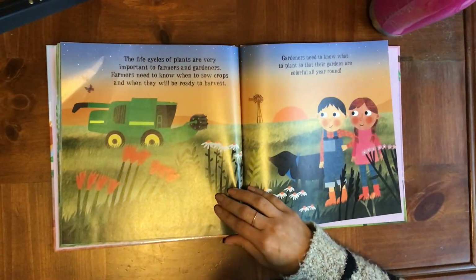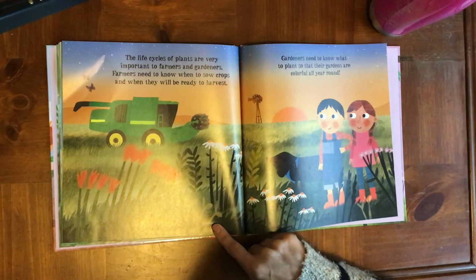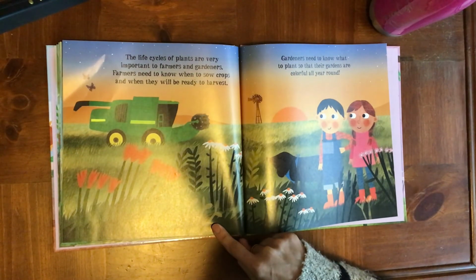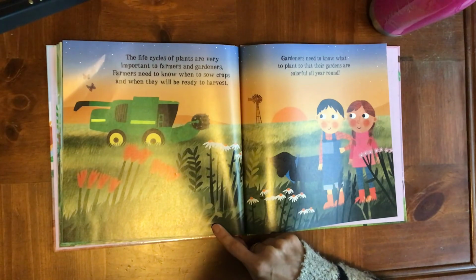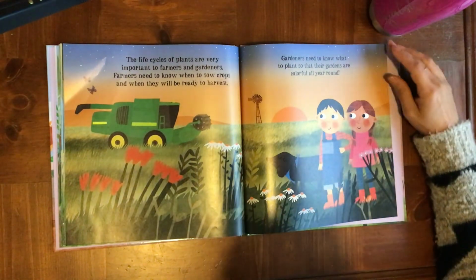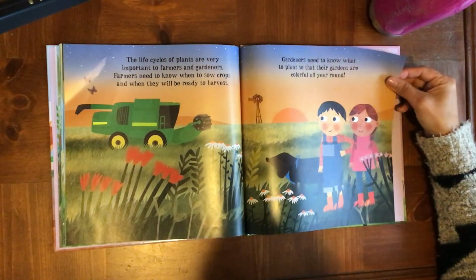The life cycle of plants is very important for farmers and gardeners. Farmers need to know when to sow crops and when they'll be ready to harvest. Gardeners need to know what to plant so their gardens are colorful all year round.